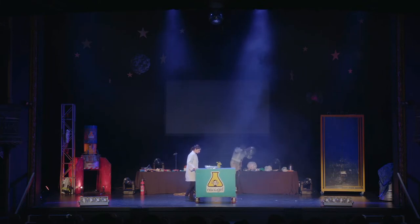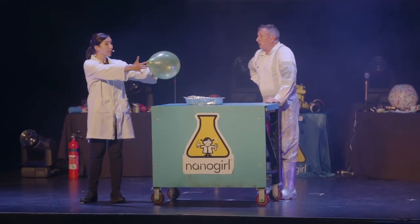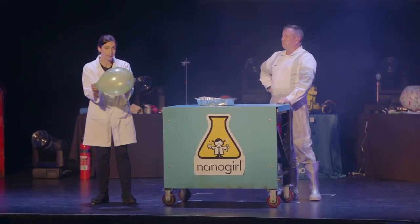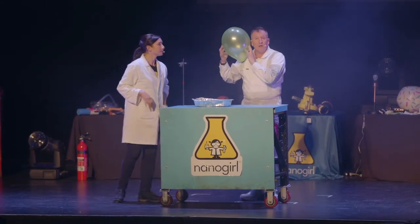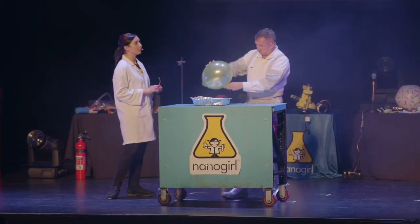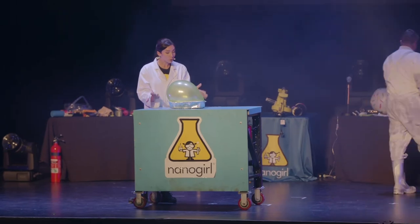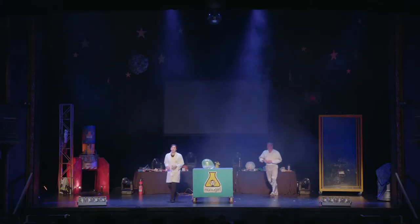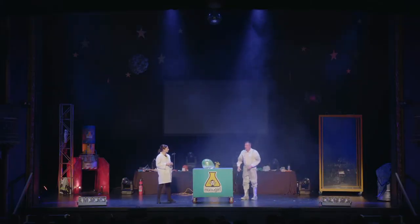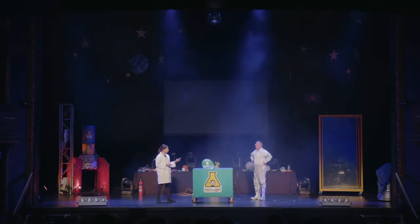There's one back there. Okay, so here's a balloon that we blew up with our lungs, and so we can see how much gas is in there because we can see how big the balloon is. How big do you think that balloon is? About the size of my head. Okay. One Boris head unit. Now, if we were to make this balloon colder, do you think it would get bigger or smaller? We'll have a think about it.